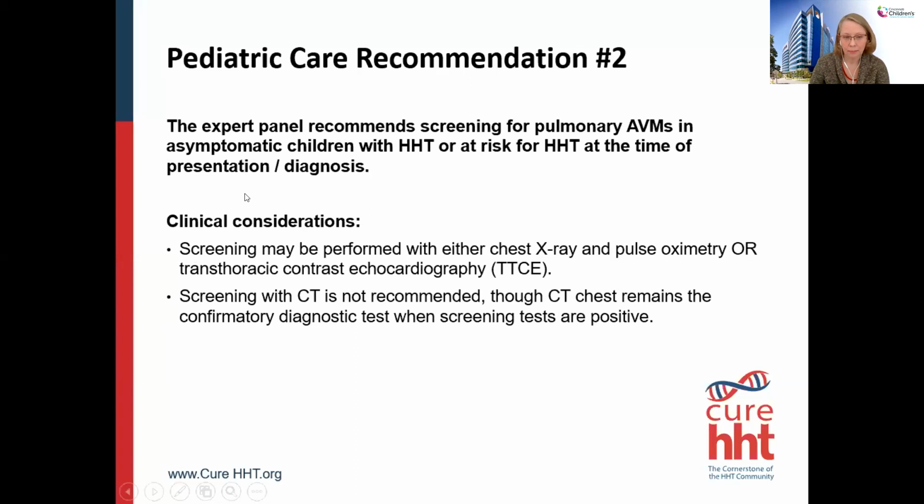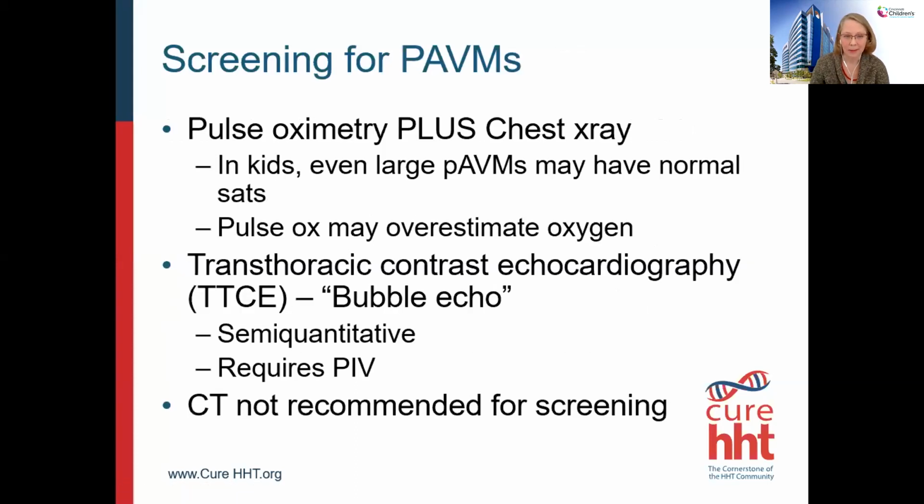And we had, again, clinical considerations include how to screen. So we didn't want to dictate that, but we mentioned the two most widely published and accepted approaches. I'll talk about those more in a minute, right here. So screening for pulmonary AVMs can either occur through pulse oximetry, the little sticker on their finger that gives an oxygen reading, plus a chest X-ray.